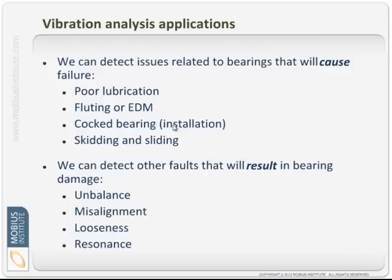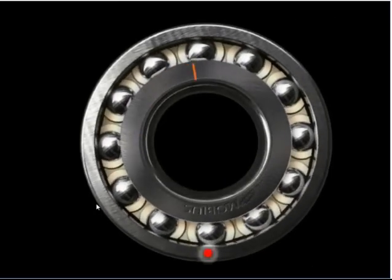We can detect with vibration the situation where there is skidding and sliding. Either the whole bearing is turning in the housing, or the rolling elements, instead of rolling, are at certain times actually skidding and sliding inside the bearing. We can also detect faults that will result in bearing damage: unbalance, misalignment, looseness, resonance problems, and so on. So at this stage, with an unbalanced machine, the bearings may be in good shape, but if you leave the machine out of balance, the excessive load that we are adding to the bearing will reduce its life, so later we'll detect the problem.